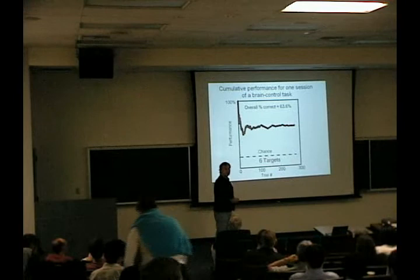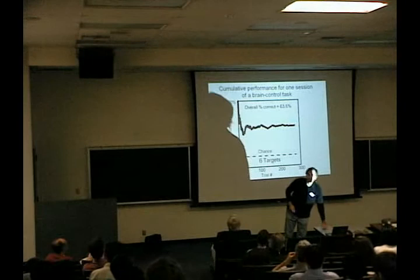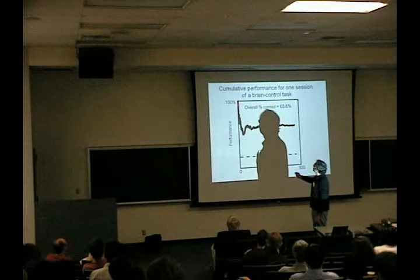Why is this target low? Because it didn't go well in the beginning. It's just a couple of trials. So this is cumulative. Yeah, so sometimes it'll start out here and go up.